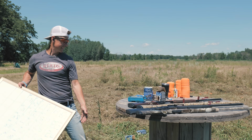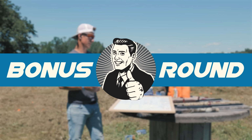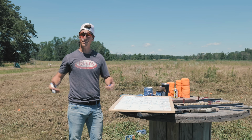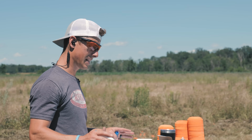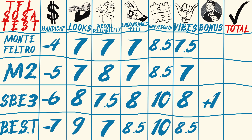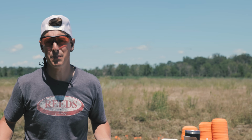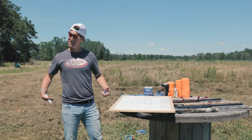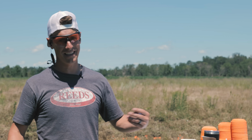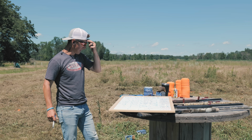I'm gonna get the trusty, dusty scoreboard out. I'm gonna give some bonus points. I'm gonna give the Super Black Eagle 3 bonus points for just seemingly being super reliable. I have had next to no issues with that at all, no matter what I throw at it. One to the Super Black Eagle 3. The Ethos Cordoba Best for allowing me to shoot such a fast score in the review. Bonus point there for the best. M2, I got nothing to give a bonus point over. I got nothing. But the Montefeltro, for surprising me, for looking like that plain Jane, but coming out swinging like you got it going on. Montefeltro, bonus point.